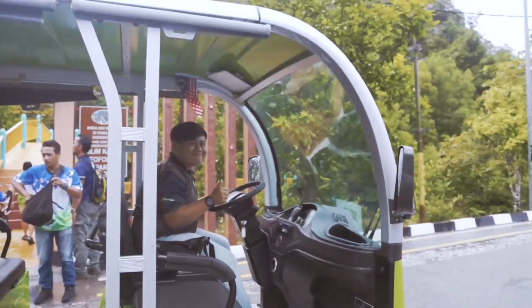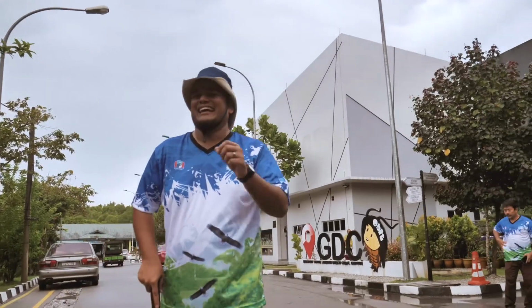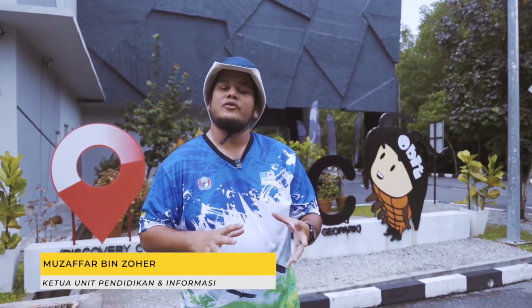So now we are at the Langkawi UNESCO Global Geopark Discovery Center. This is where people come and learn about UNESCO Global Geopark.